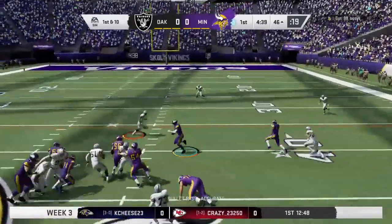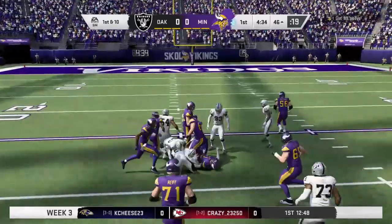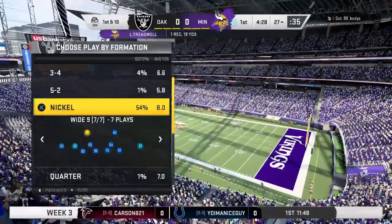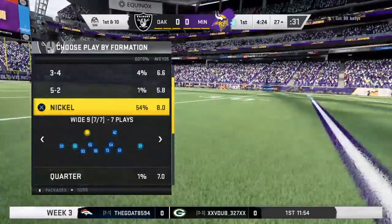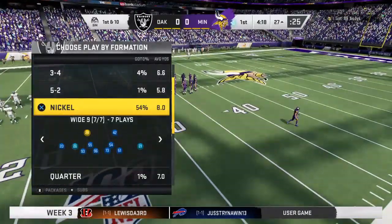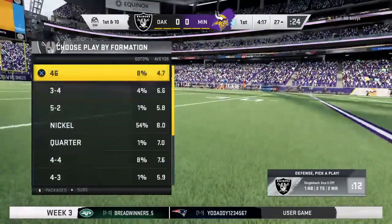Now a fake on the give here as they try the run-pass option. It's complete to Laquan Treadwell. And he's going to get this inside the 30. 19 yards there on the catch and run. Quarterbacks love slant routes because the receivers are breaking right into their line of vision, and receivers love them as well because they're getting the ball on the move and able to catch it and try and get upfield and gain additional yardage.